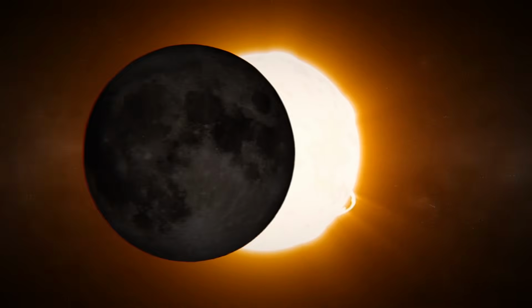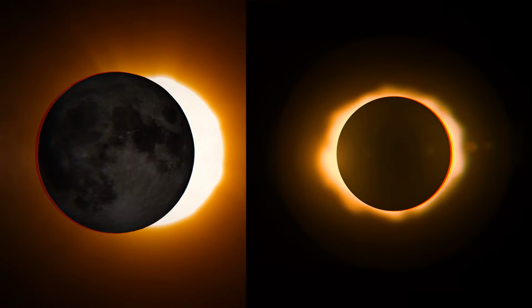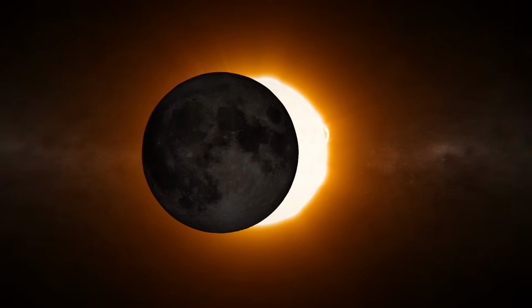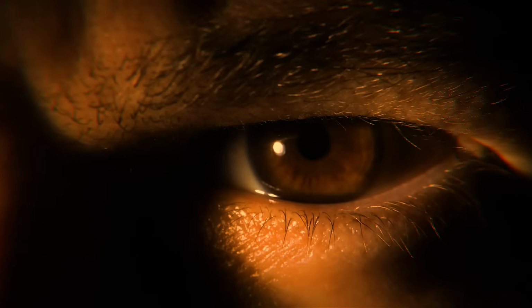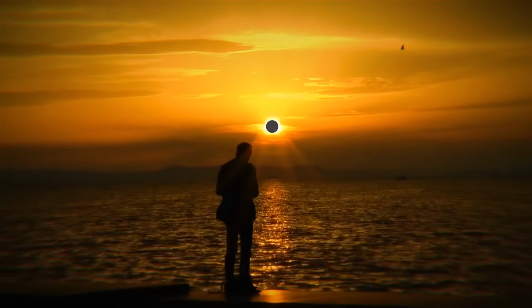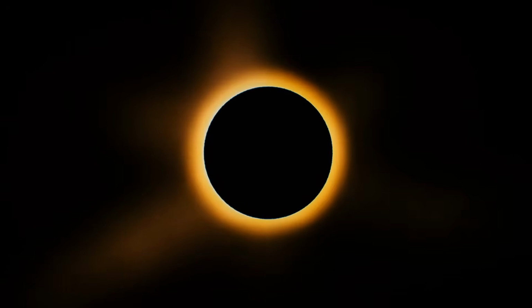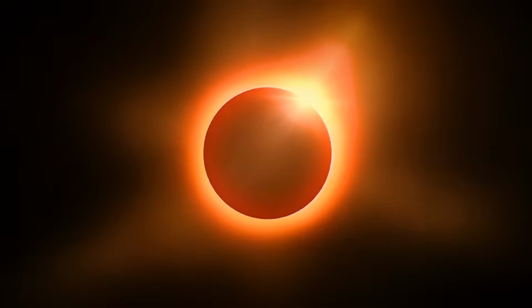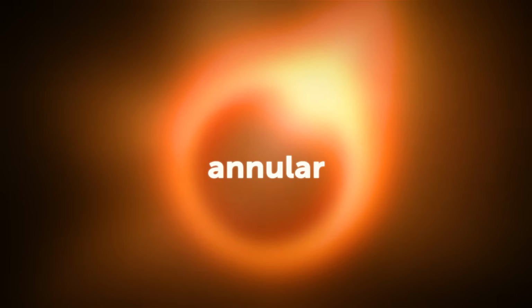Sometimes the moon only covers part of the sun. In that case, you'll see a crescent-shaped sun instead of a completely swallowed one. That's called a partial solar eclipse. And if you're really unlucky, the moon might be too far away from the Earth to completely cover the sun. In that case, you'll see a bright ring of sunlight around the moon's silhouette. That's called an annular solar eclipse.